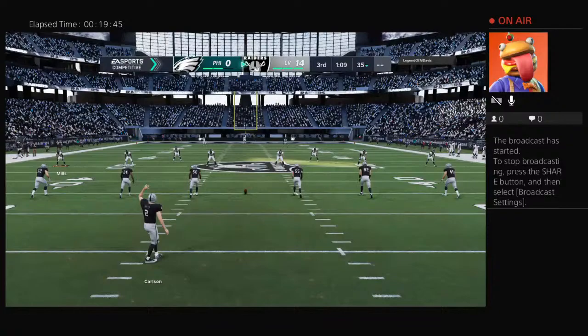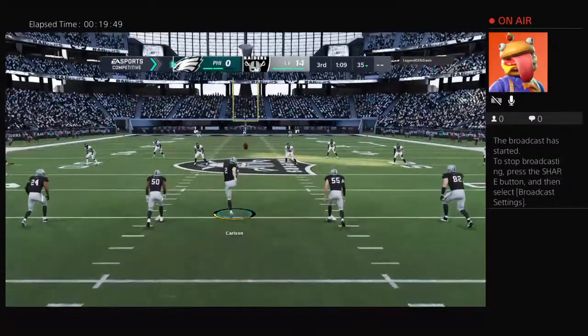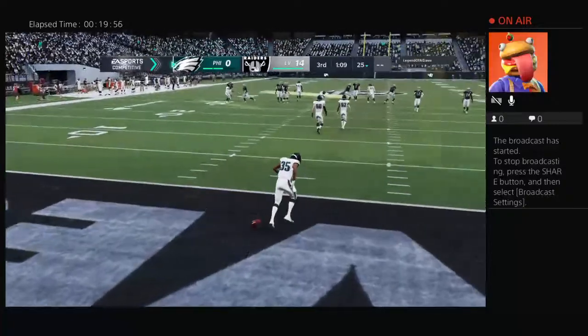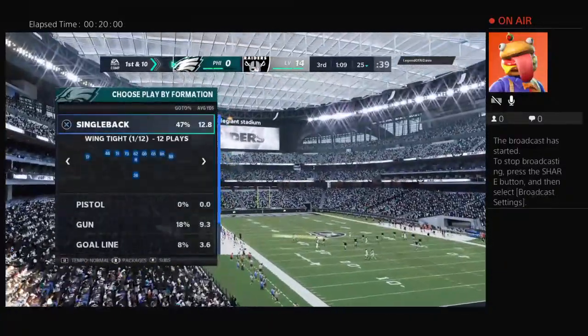Daniel Carlson to kick off for the Raiders. Following the touchdown, ready to kick it away is Carlson. This taken in about 4 yards deep. And he'll just sit on this one as their drive will start at the 25.